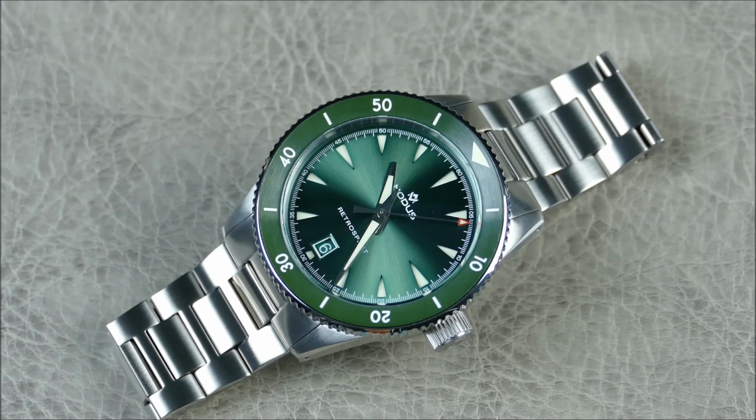Now, in terms of model variants, guys, check the links for the current availability on there. There are some really great color combos. Pretty much all the ones you can think of for a diver, of course, blue, black, but actually it's really cool gray dial that reminds me a bit of my 62 Max, my little Prospex SBDC 101 dial.